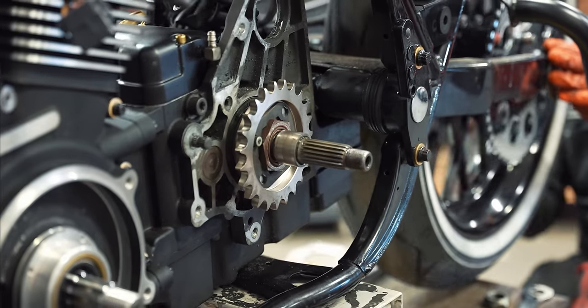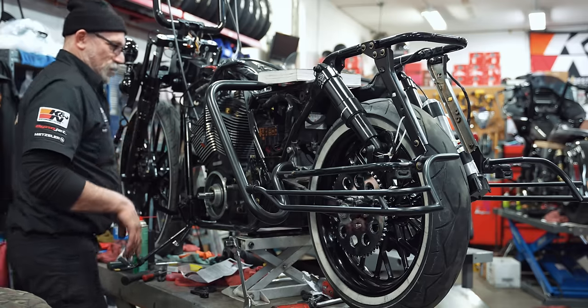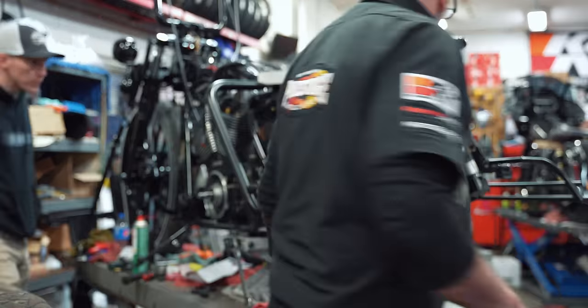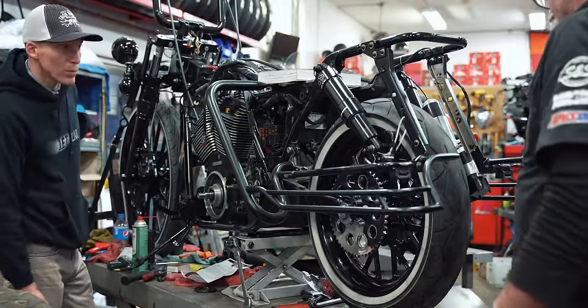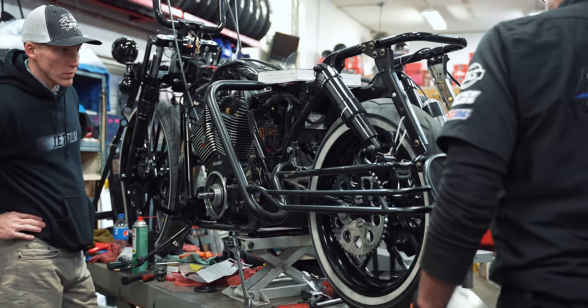Kit from Zippers. They sell these kits, make it really easy for you. I got the steel sprockets. Right in there. Okay. So that looks like it's lined up. Everything. Nice.